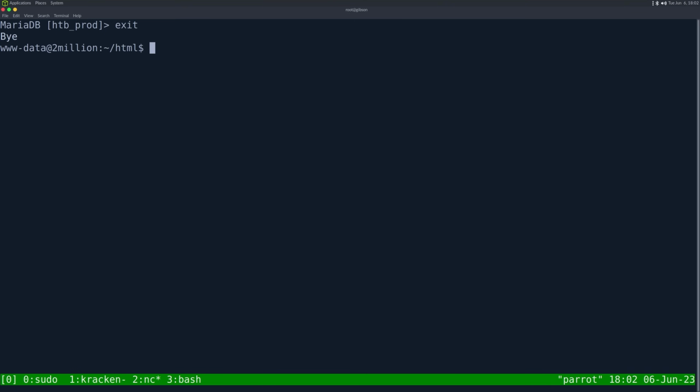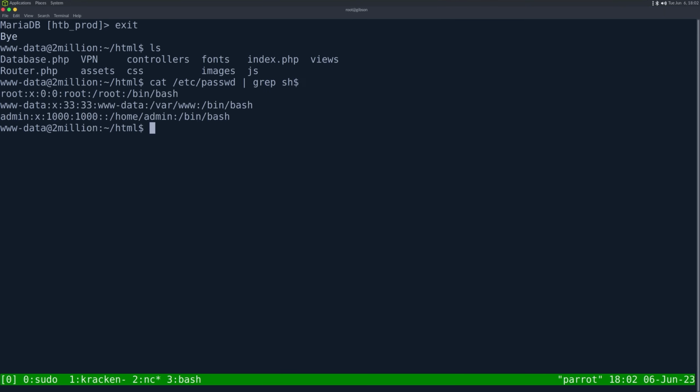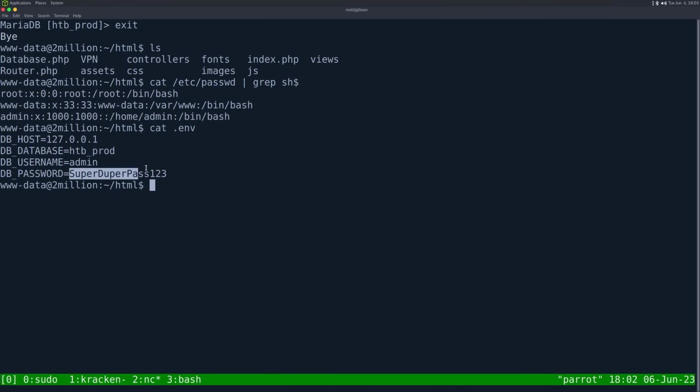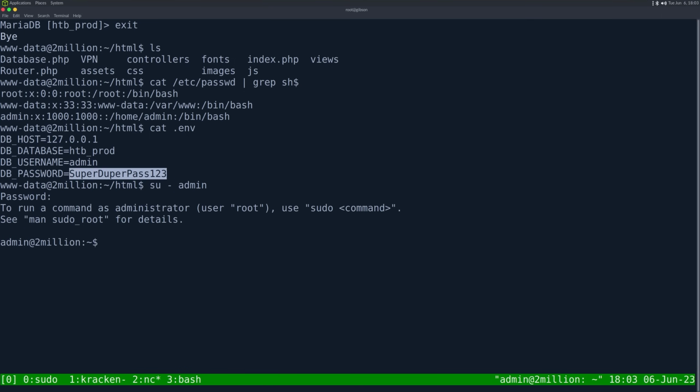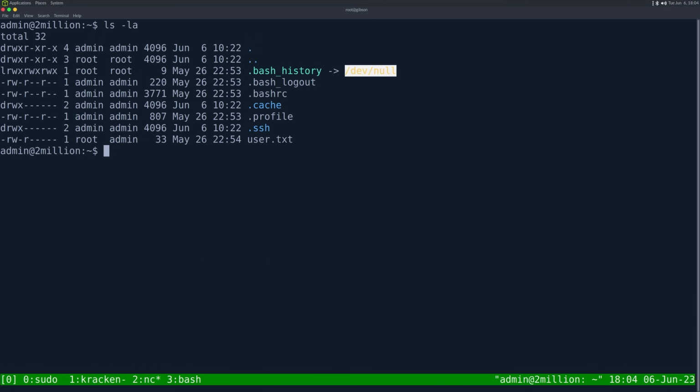So nothing in MySQL. Let's see, cat etc passwd, anything that ends in sh. Admin does exist. So we can probably switch that user. There we go. To run a command as sudo, so sudo -l, we may not run it. Let's see. I'm going to check if there's anything interesting in my home directory. Doesn't look like there is.